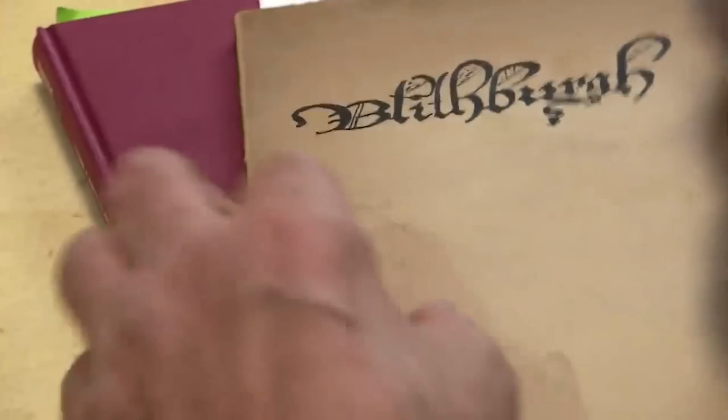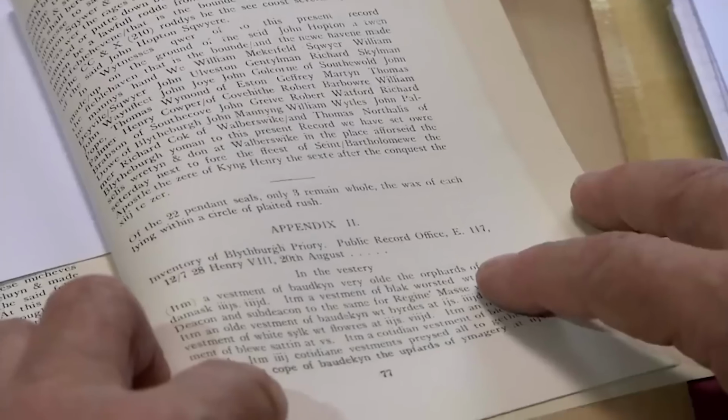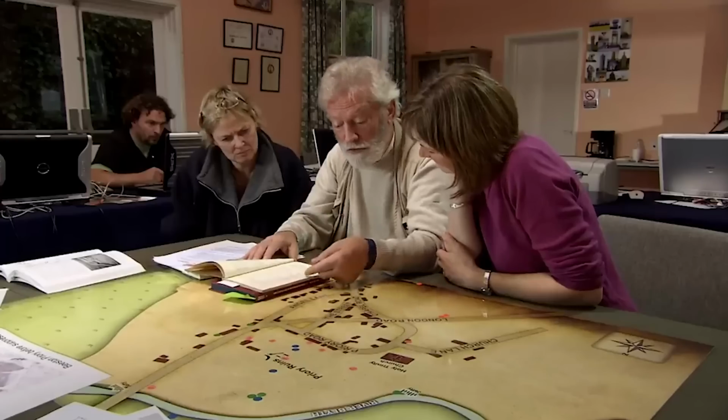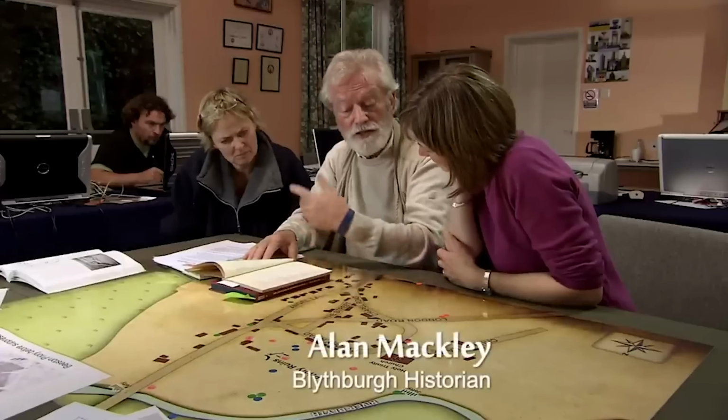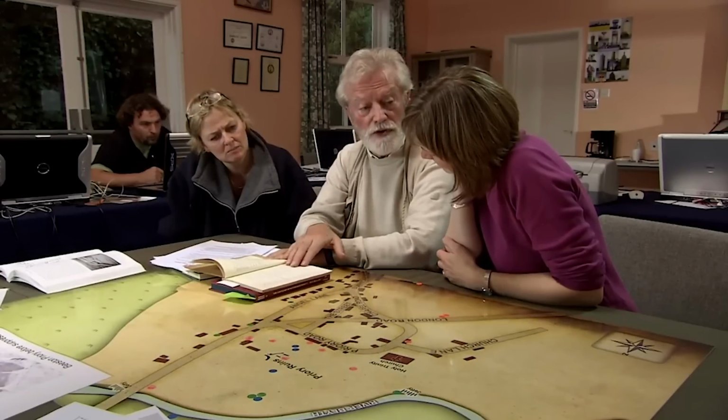We also have an inventory taken when the priory was dissolved, and it mentions a number of buildings. First of all, we have the religious ones. We've got the vestry mentioned, we've got the choir, we've got a chapel, but then we get mention of the kitchen, the pantry, the hall, the parlour. These are the domestic activities of the priory. And then we get mention of a brew house. Now, a brew house would be really, really fab, because I would like to brew.